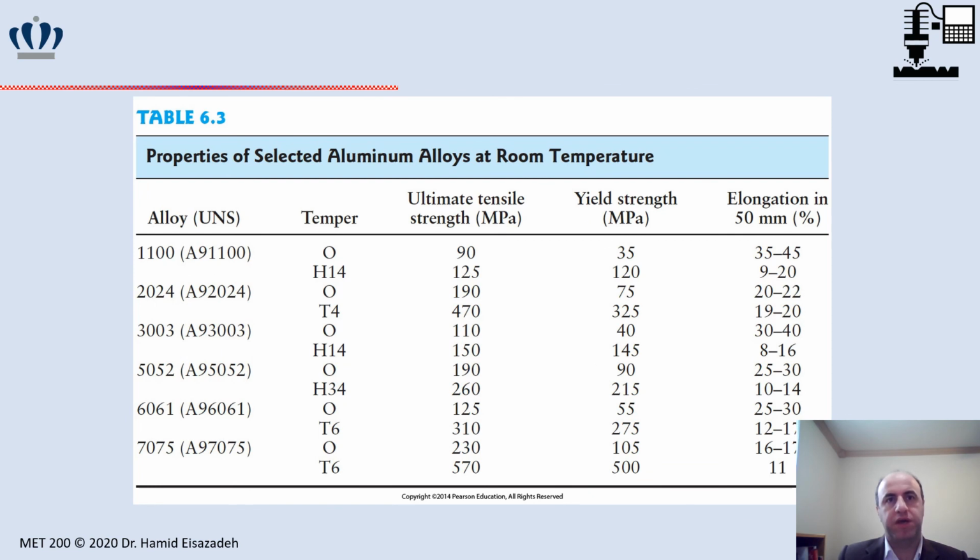This table shows the mechanical properties of aluminum alloys. As you see here, where we don't have much alloying element, the ultimate tensile strength is 90 megapascal, the yield strength is 35, and we have a good elongation, 35% up to 45%. As we add more alloying element in aluminum, the ultimate strength goes up, as well as the yield strength.